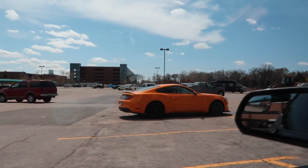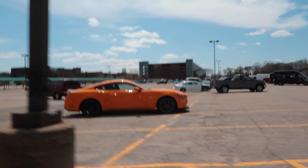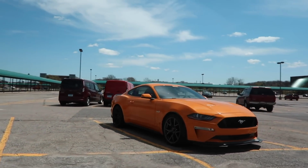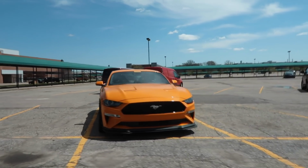I'm seeing gates all around me and I'm not sure how I'm gonna get out of here, but there's literally gates all around. And the cool thing right now is I'm driving all around the parking lot to look at all the cool cars they have. So there is another Mustang. I believe that's the Performance Pack 2, because it has those wheels and the splitter right there.